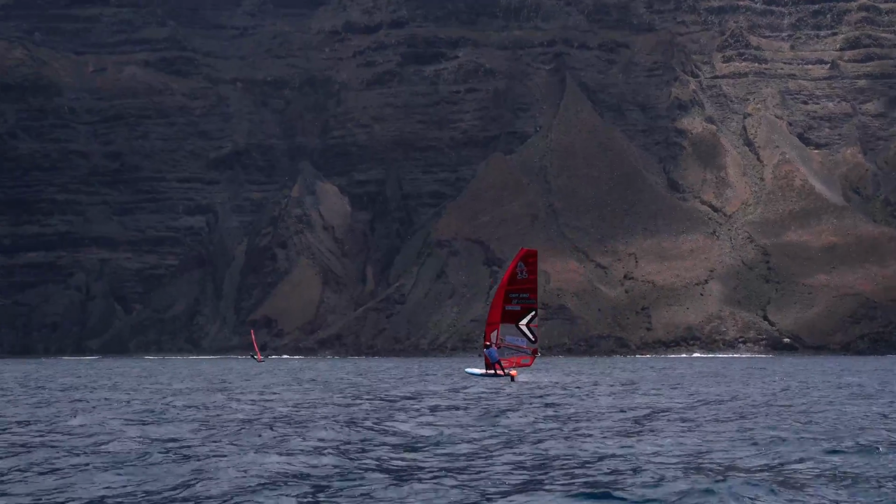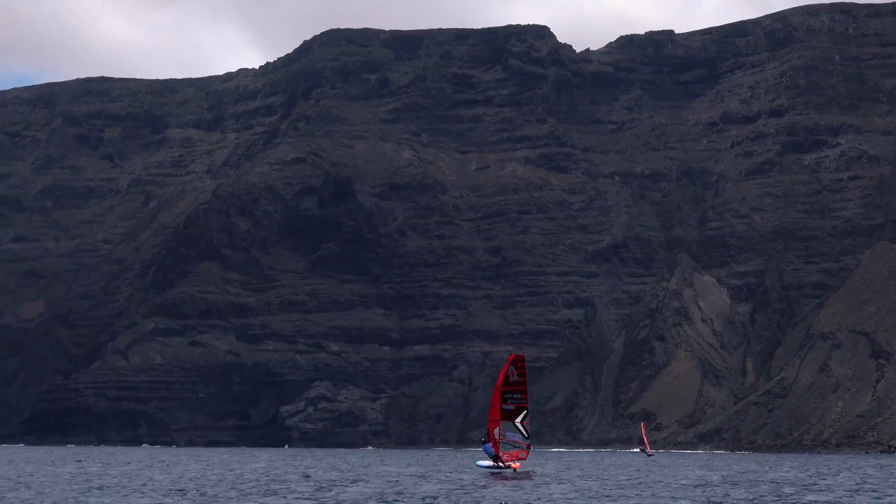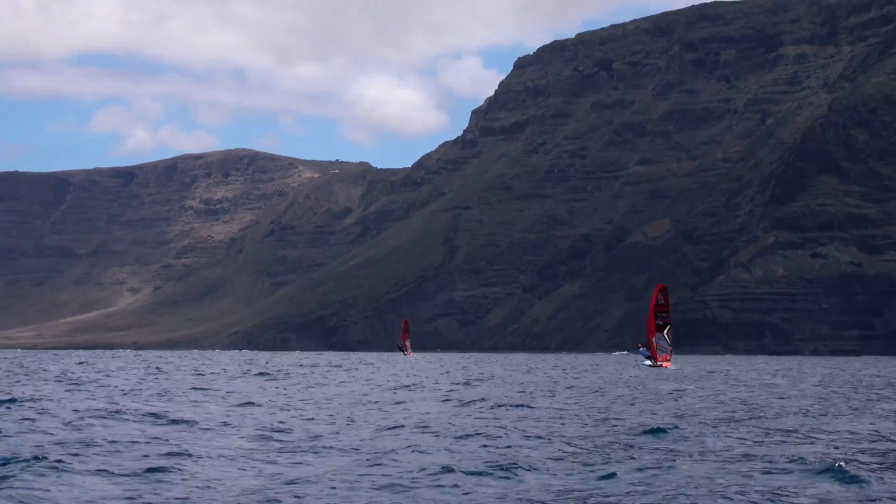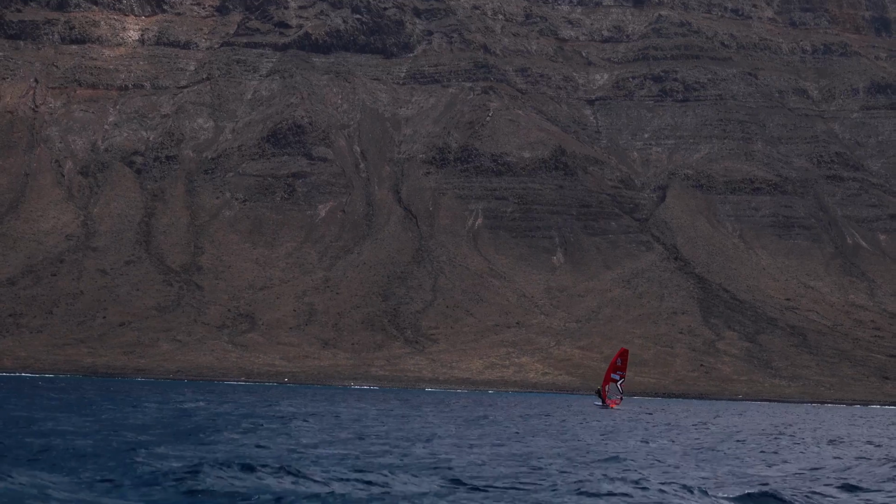I was just going back the same way I was coming, basically. And Mateus kept going to the cliffs and got a gust there and a wind shift pulling him up the cliffs. I think he knows how to sail around islands, I guess. And when I tacked back, I was like 500 meters in front at the beginning, and then he was like a kilometer in front of me.